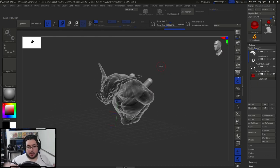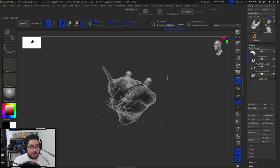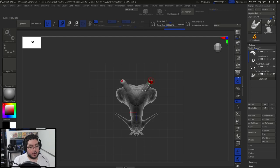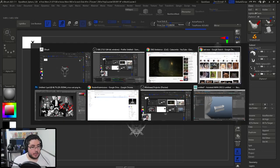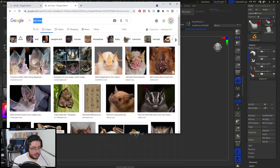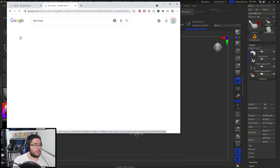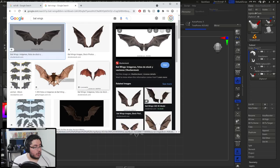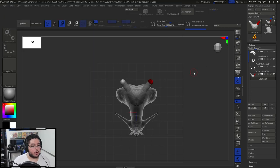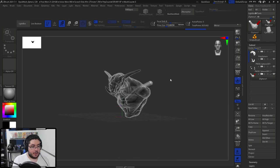So wings are pretty much like arms. The only difference is that the fingers become this long thing. So again, let's take a look here quickly. I know this is taking time from my sculpting, but bat wings, it's important. So as you can see, this is what we have. The little bat here has this very long forearm, and then a super super long finger. So this is kind of what we're going for. Again, it's very similar to an arm.